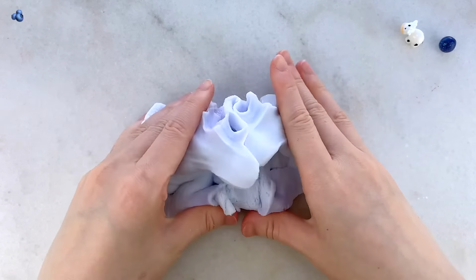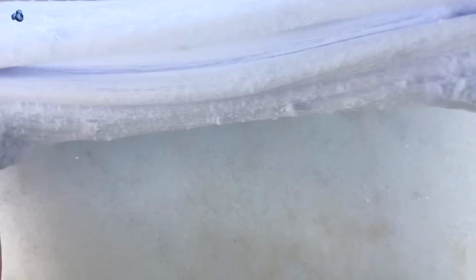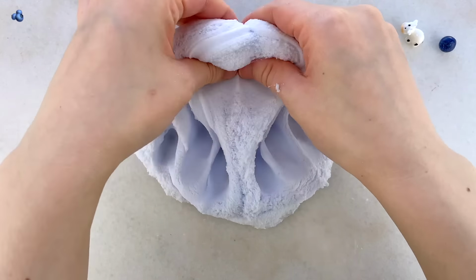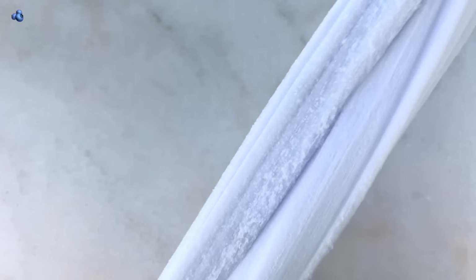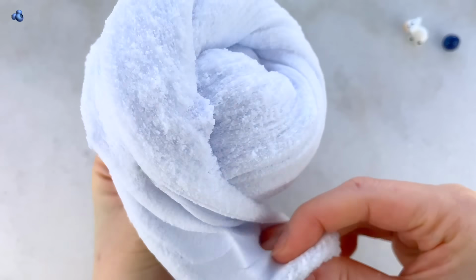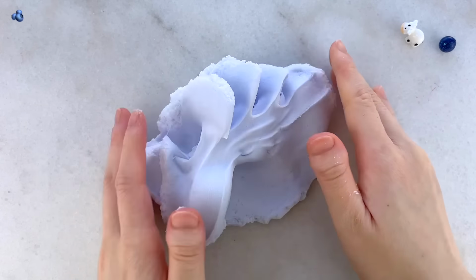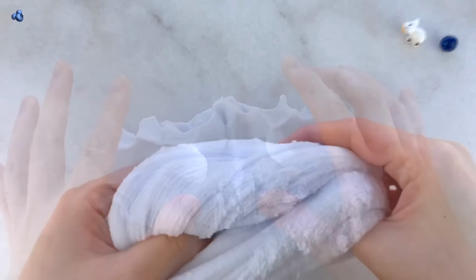It does have a slight wet residue, which is pretty normal with soft, fluffy cloud slimes. If you want one that's drier, they are a lot denser and they tend to have more fallout. So it really depends on your preferences in cloud slimes, but this is how I prefer them. I like them really fluffy, super drizzly, super soft, and slightly wet so that they are not too dry and thick.